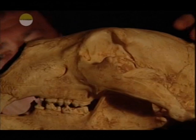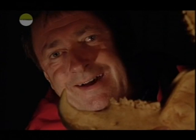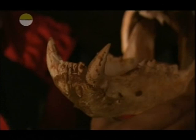Imagine exploring this eerie cave by candlelight, especially with what was hidden deep underground. What did they find when they got here? They found the remains of a bear. But not just any old bear. This is the skull of a polar bear. And for a polar bear to have lived here, it must have been as cold as the Arctic.